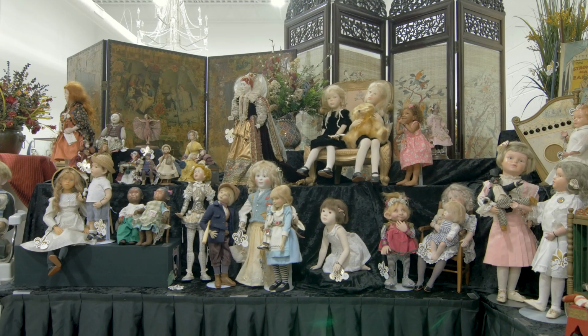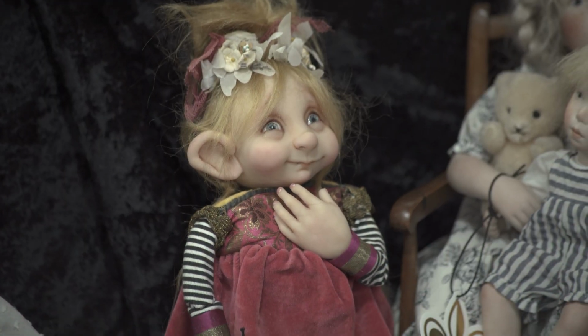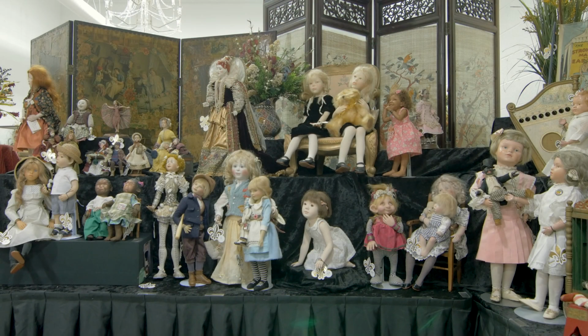What makes it different? One of the things that makes it more possible to have one-of-a-kind dolls these days that you could not have in past times is the different materials that are being used. Think about it. Originally, the artists, what is the most common material?